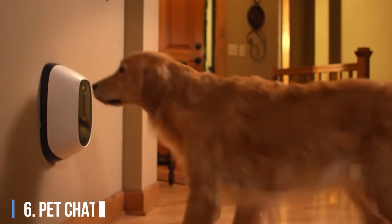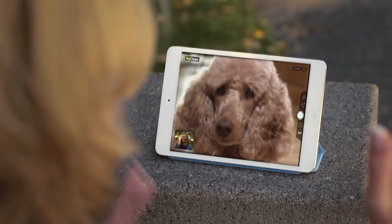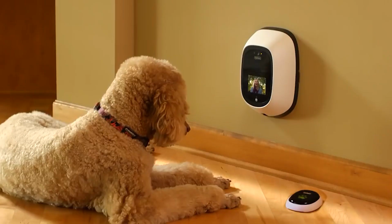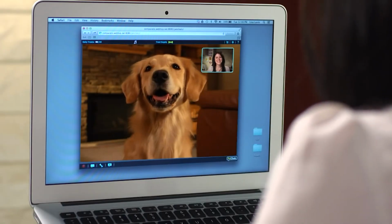6. Pet CHATZ. If you're away from home for a short or long period of time, Pet CHATZ allows you to stay close to your pet via live stream video call. The video camera is connected to Wi-Fi and attached to a wall at a reachable height for your pet. It syncs to an app directly on your smartphone so you can call your pet and see them, and perhaps say some comforting words.